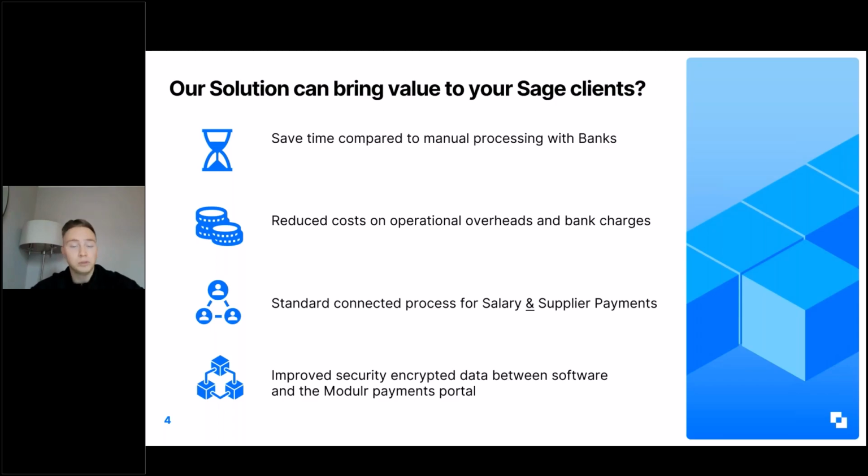So our solution also reduces costs from an operational perspective, but also the cost of making a payment is a lot more efficient versus your bank. One interesting thing as well is it standardizes the connected process for when a business is making a salary or supplier payment from their software.